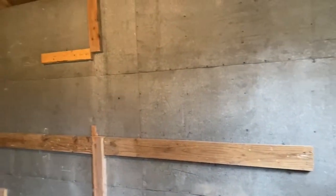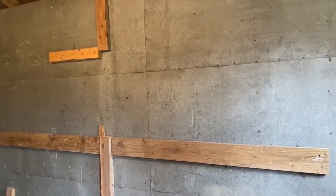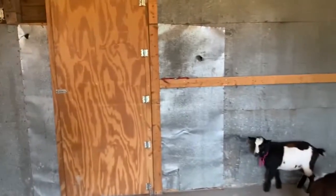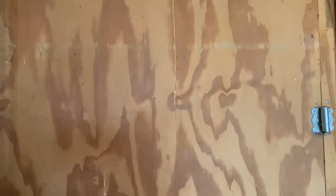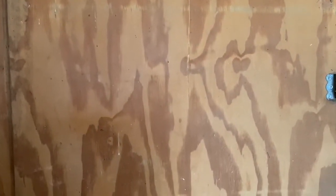And then eventually we're gonna put 2 more windows on this side of the barn that open, so we'll have better ventilation. And that door goes into the milk room. I'm gonna have Trent put a hole in there, maybe eventually like a screen or something, I'm not sure, so I can see into the doe barn.